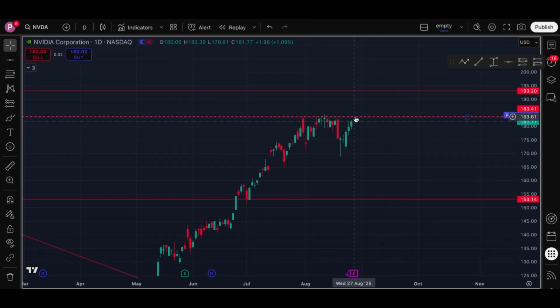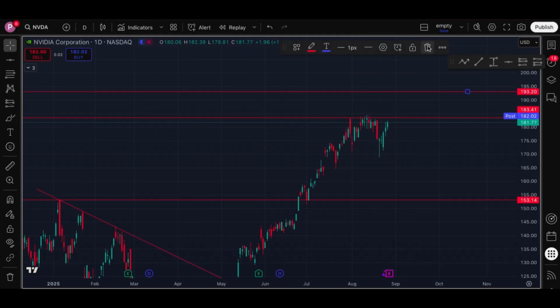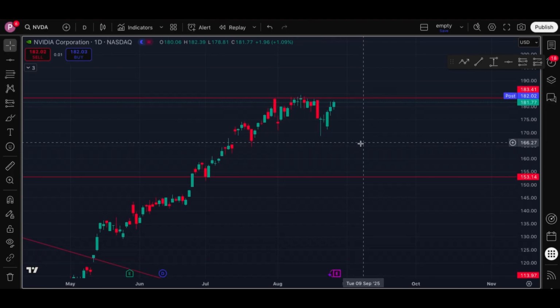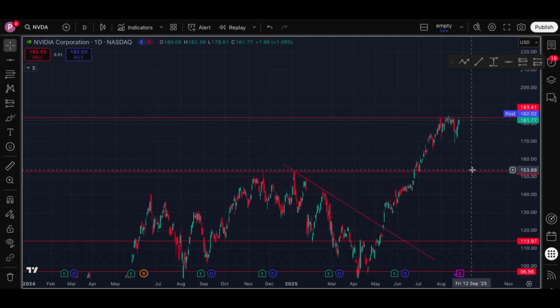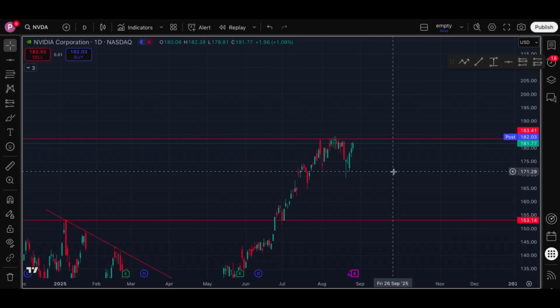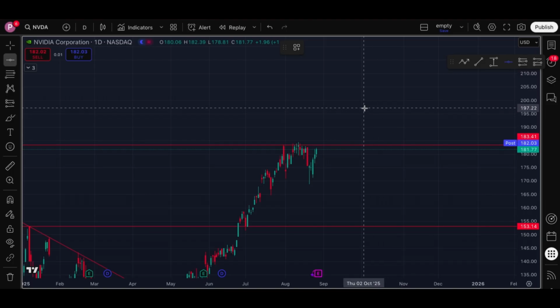We have this resistance line at 183.61. If we do get a break above this, then very simple, I am looking to continue with that bull trend. If we get a very strong rejection, I could be looking for a retest all the way back to previous all-time highs at 152.61.